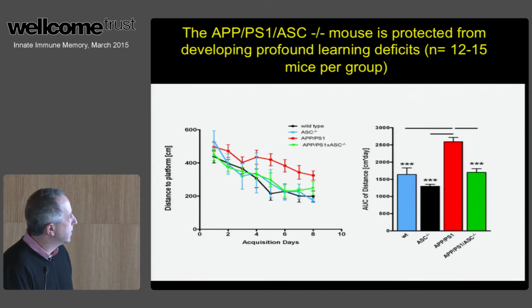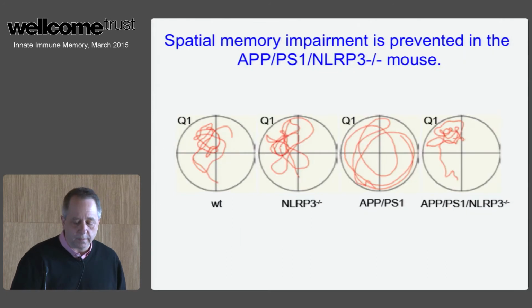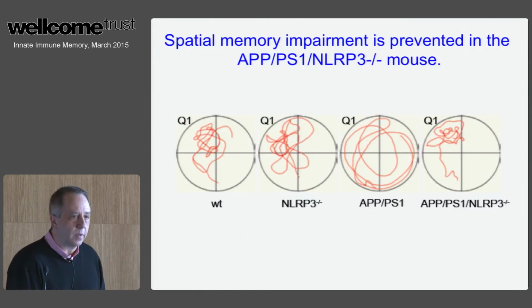And this is one more recently done in Michael Heneka's lab by Michael. Actually, he did the previous one as well. This is with the ASC knockout. Again, blue is the wild type, and by day 4 they pretty much know where the platform is. Black is the ASC knockout, and red is the APPPS1 mouse. And green is what happens when you breed the ASC knockout into the APPPS1 mouse. So again, there's almost complete protection of memory loss there.